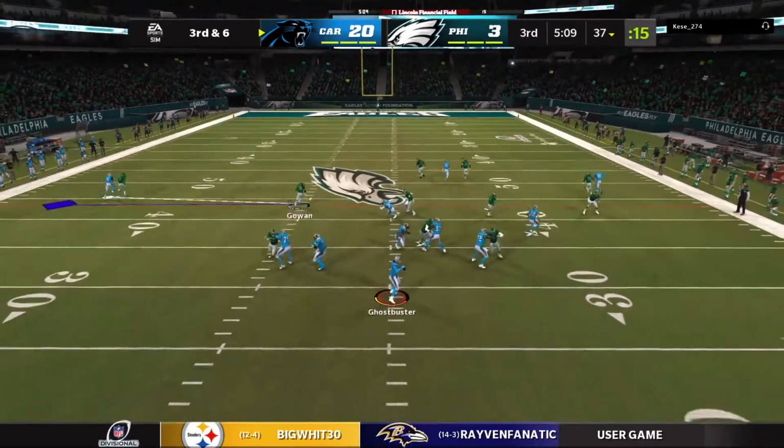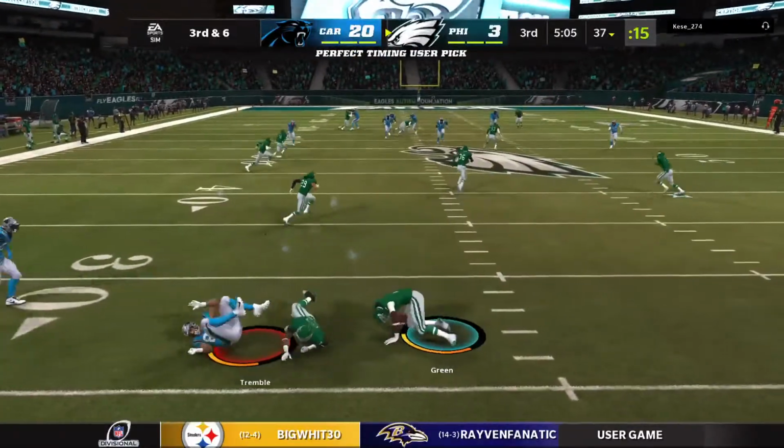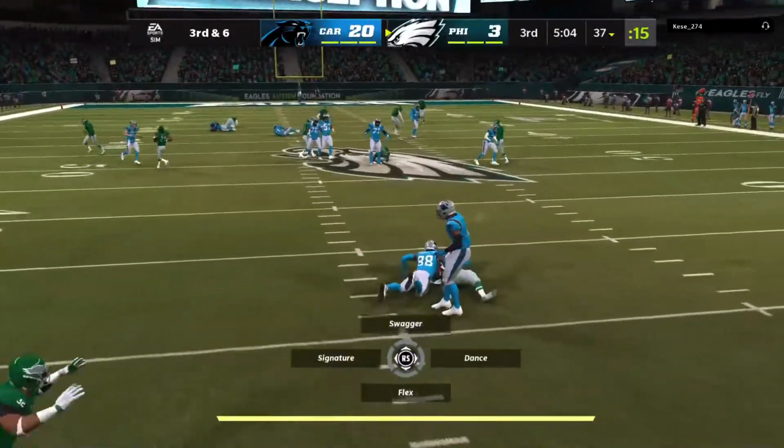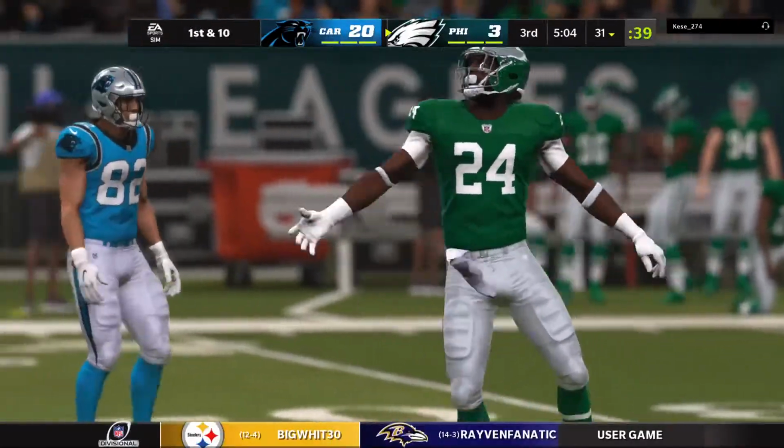On 3rd down, he'll drop to throw. Trying to lay one up deep. Into a double team, and it's intercepted. T.J. Green with a pick. And the Eagles will win the football as this is taken up past the 30.